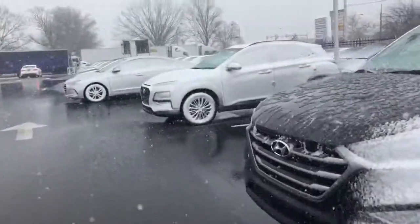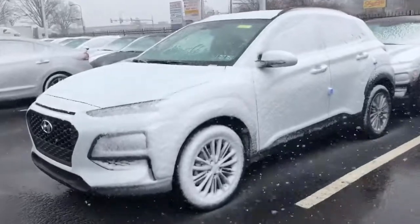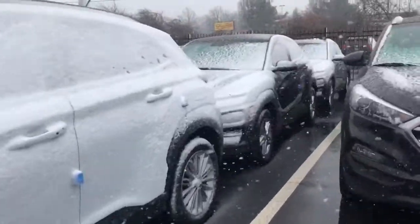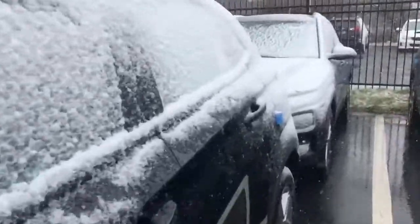Just in case you guys are wondering what the Kona looks like with snow on it, here it is. Wow, the things I do for my followers. You guys are awesome. Look at that. The Kona covered in snow.